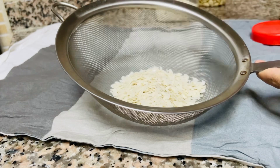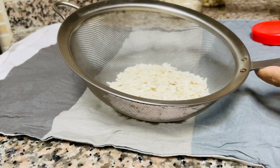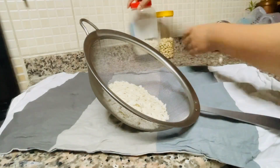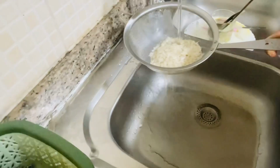After coming to UAE, I met different people from all the parts of India and other nationalities also. From them, I learned different food recipes. I will wash poha and keep it aside.